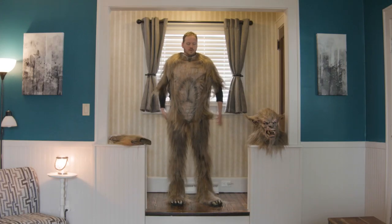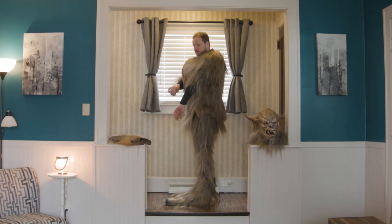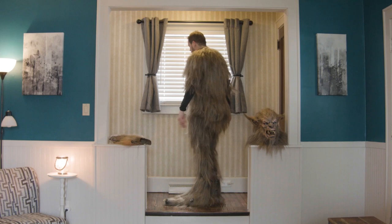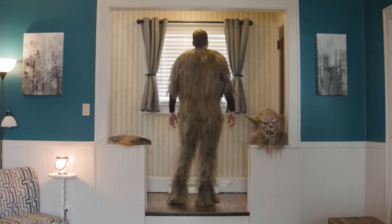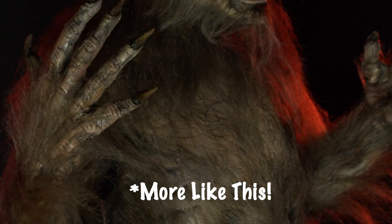You can see that it blends pretty well into the legs. It's hard to see that transition. And again, keep in mind as well that this is under unbelievably bright light conditions. I would never shoot a movie like this. It would always be dark and in the shadows.